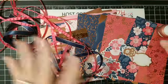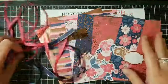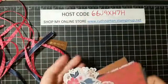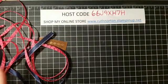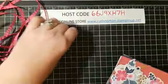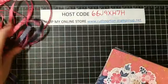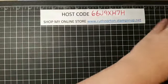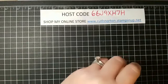So there's so much in this product medley suite, and I just wanted to take a minute to show you some of it. And I think it's a fantastic grouping of products. If you're interested in that, it is only available this month and while supplies last. So order it sooner rather than later to guarantee that you get it.